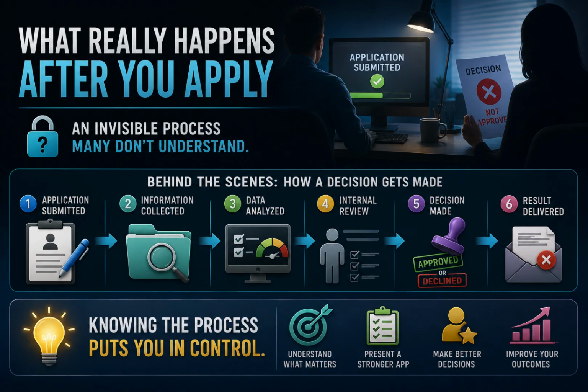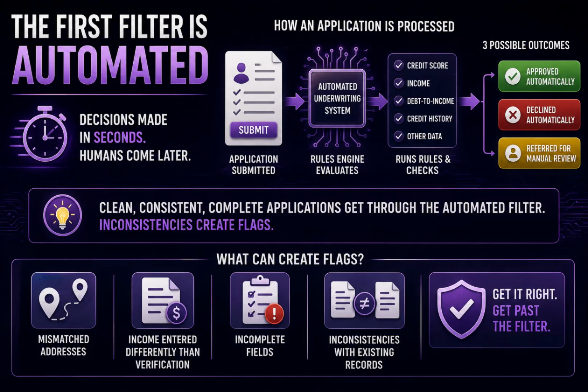Tonight, that process gets walked through step by step, not to game it, but because understanding how a decision gets made is what allows someone to present a stronger application in the first place. Most applications never touch human hands.